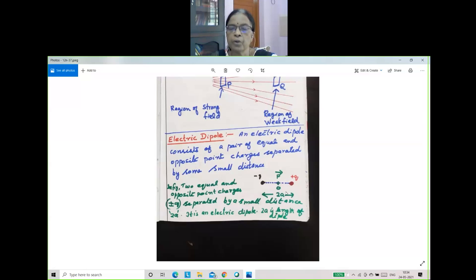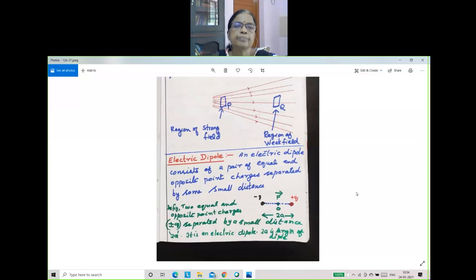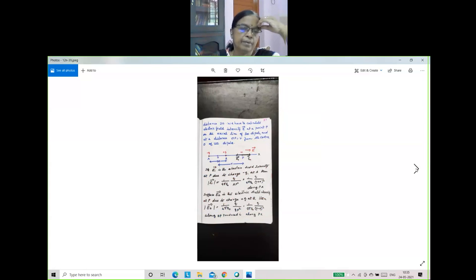So what is dipole moment? Dipole moment is the product of either charge, that is q, you can take minus q or plus q, into the distance between the two charges, 2a. So an electric dipole consists of a pair of equal and opposite charges separated by a small distance. Here we can see two equal and opposite charges, minus q and plus q, separated by a distance 2a. So what is the dipole moment, children? What is the dipole moment equation? It is very important.